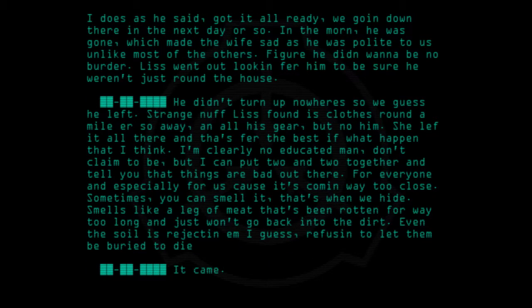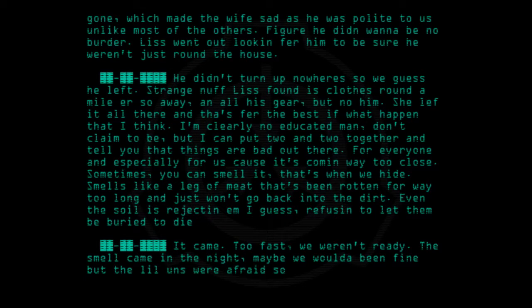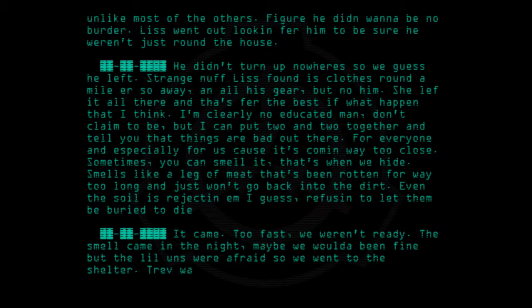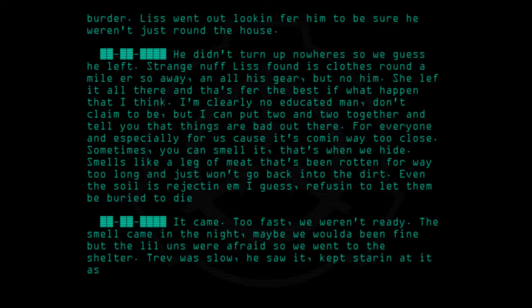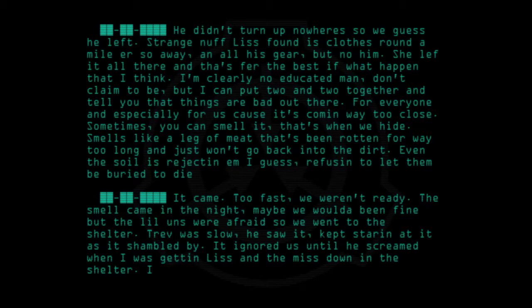It came. Too fast. We weren't ready. The smell came in the night. Maybe we would have been fine, but the Lilans were afraid, so we went to the shelter. Trev was slow. He saw it, kept staring at it as it shambled by. It ignored us until he screamed, when I was getting Liz and the miss down in the shelter. I went to get him, but it was too fast.